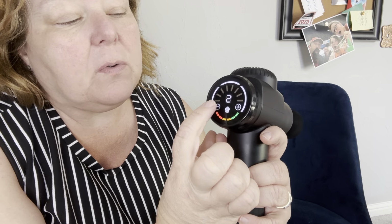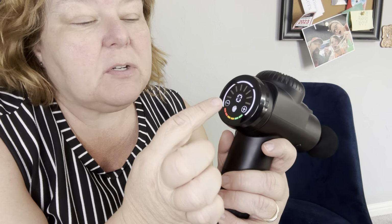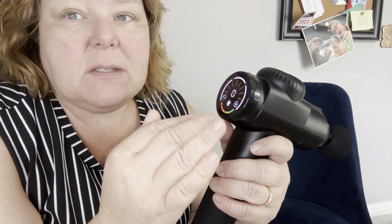Now, I read the manual completely before I started, and it said start with the lowest speed. If you've never used a massage gun like me, I'm gonna turn that off for a second. And it said start with the massage head, this thing, away from your body, and then move into it and start with the lightest pressure possible. So that's what I'm gonna do today.